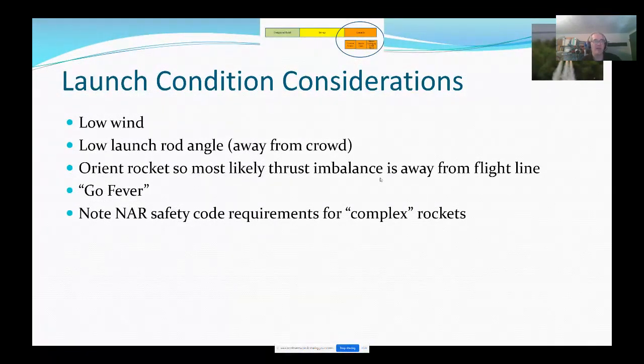So Kip in the overview talk talked about go fever. You have your heart set on it, you go to launch, you want to launch 5 rockets, and you haven't launched that cluster, and it's getting to the end of the day and it's kind of hot. Well, maybe you want to just save that cluster for another day. Certainly, my greatest mistakes in rocketry have been because of go fever, and over a beer sometime, maybe I'll tell you about those. And you also want to note the NAR safety requirements for complex rockets.